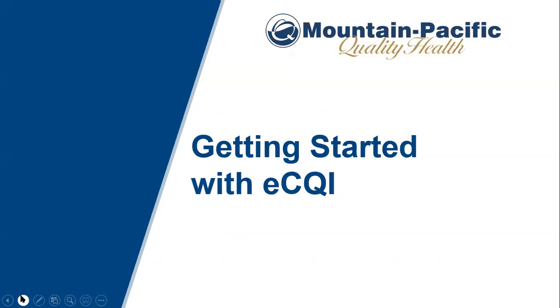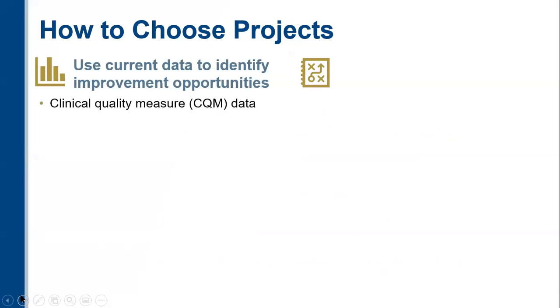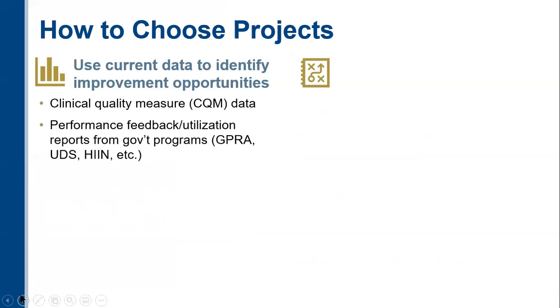So where do you get started? How to choose projects. Use current data to identify opportunities. Your clinical quality measures are, I think, really good low-hanging fruit because they pretty much crosswalk with a lot of the different quality improvement initiatives that we're working on across the different states. So I think that's a great one.